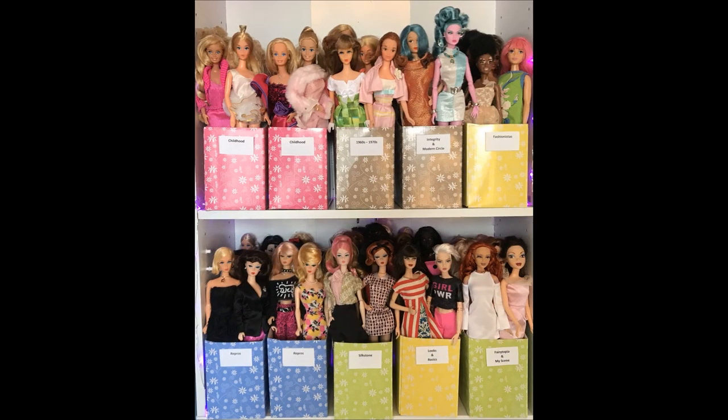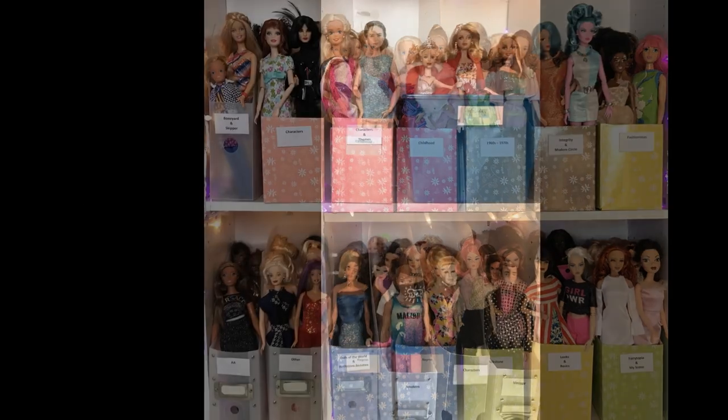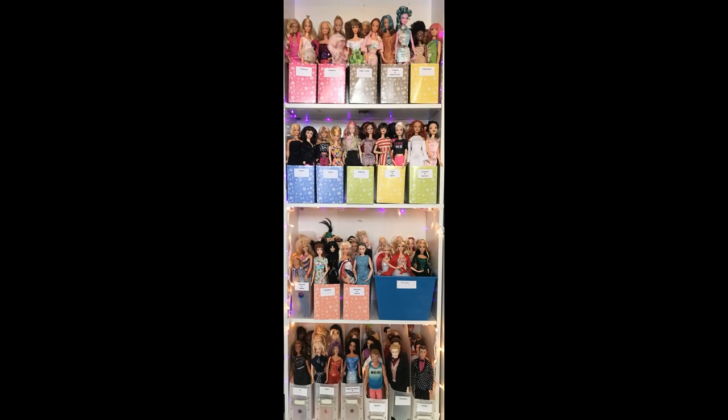And here it is, all done. It sure is nice having all of my Barbie and friends in one neat, organized place. This is over 125 Barbies, 18 Kens, and 2 Skippers, and I love every single one of them.